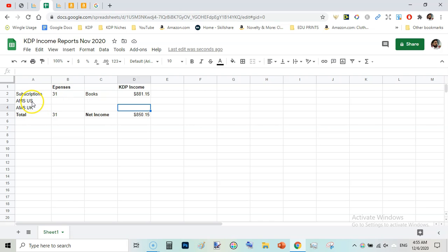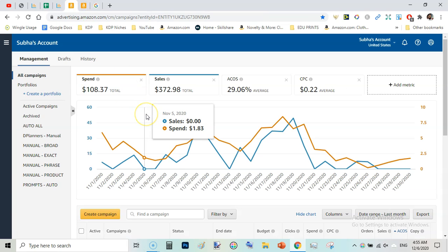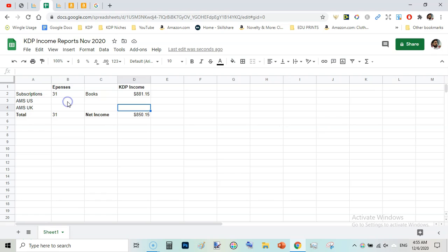Now we will be looking at AMS US. During the last month I spent $108.37, which brought me sales of $372.98 with an ACOS of 29.06. That is a bit higher than the previous months of October and September, but nonetheless I was making sales, so I kept running my ads. So $108.37, this is the ad cost.